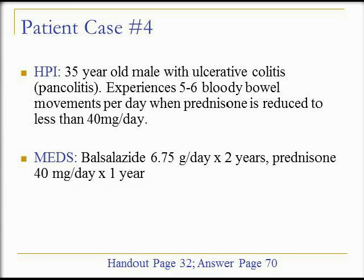Okay. So let's shift gears a little bit. We're going to move a little bit into inflammatory bowel disease and talk a little bit about patient case 4. So this would be a patient that you might see who shows up with ulcerative colitis, one of the two forms of inflammatory bowel disease, and a patient who looks for all intents and purposes like their disease is not well controlled because they're having to be on corticosteroids for long periods of time, and when the dose is reduced, the patient has recurrent symptoms. Okay? Patient is currently receiving a drug that looks like it's a reasonable option for this type of condition, which is an aminosalicylate, and then has been on prednisone 40 milligrams for 1 year.